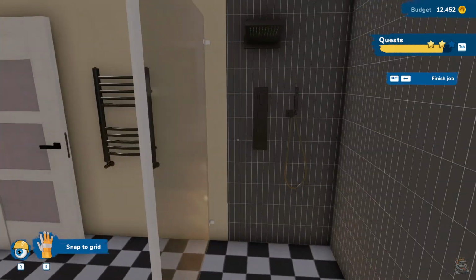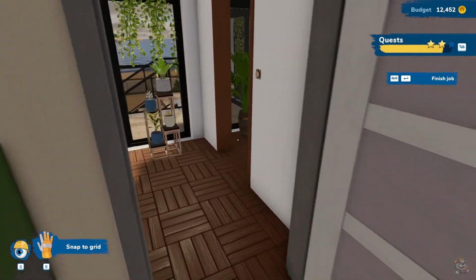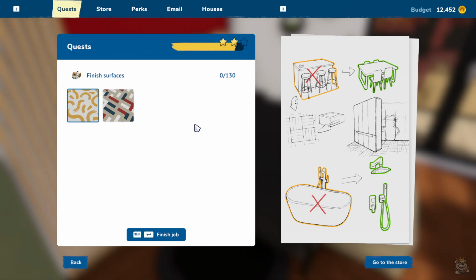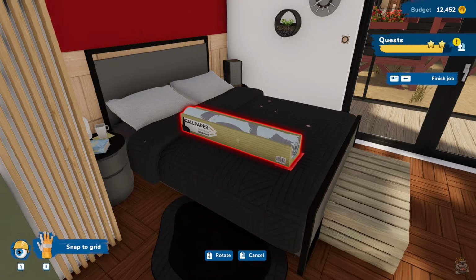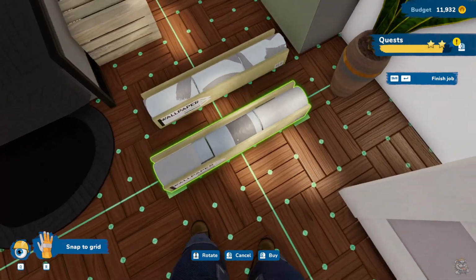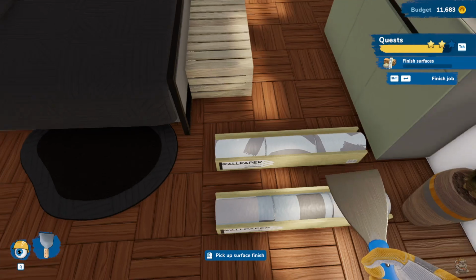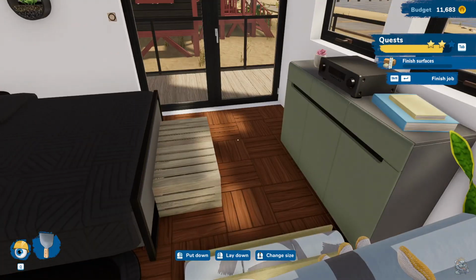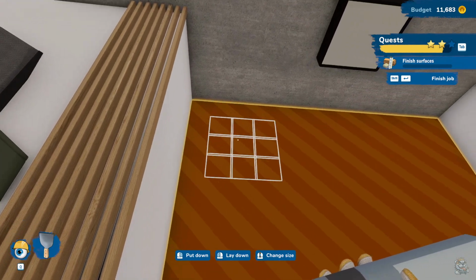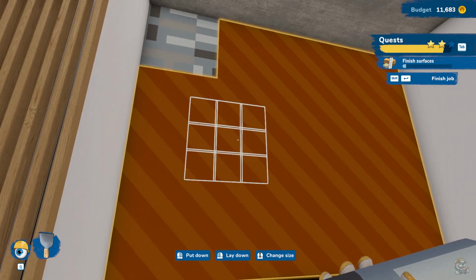Okay, so we're at 2 stars, so we still have something else left to do. Yes, we do. Finish surfaces. Buy that. Boom. Buy that. Boom. Alright. So where do they want us to put this? Yeah, okay. Hoping I could do something bigger than that.